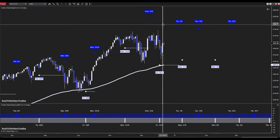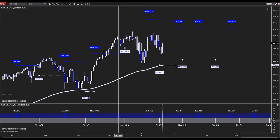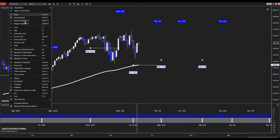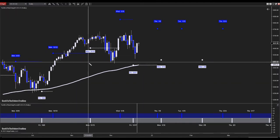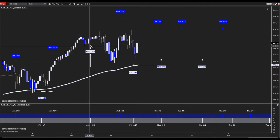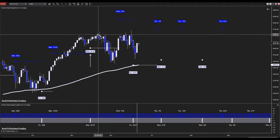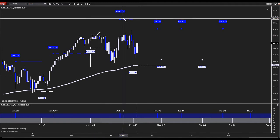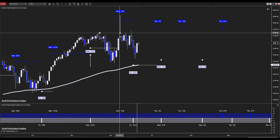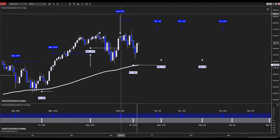I'll go ahead and take the white line off here, and we'll see that since our last video we had two moves of significance. Number one, we had the November 15th move that we saw here into the highest highs of the year, and then we saw the December 8th move right here at the selling pressure signal.